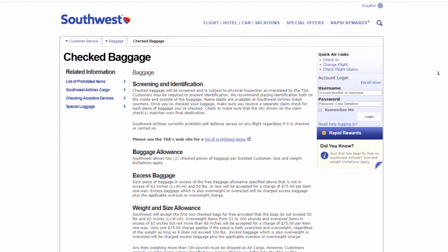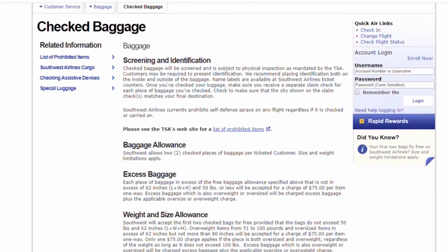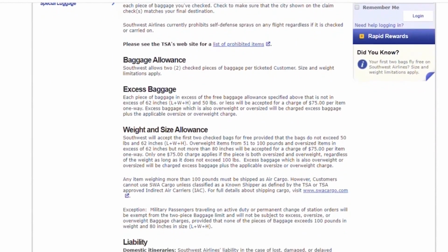And probably one of the best features of Southwest Airlines is that you get 2 free checked bags, $50 each per passenger on the flight, which is kind of unheard of now that every airline is nickel and diming, not only for checked bags, but for carry-ons and personal items.